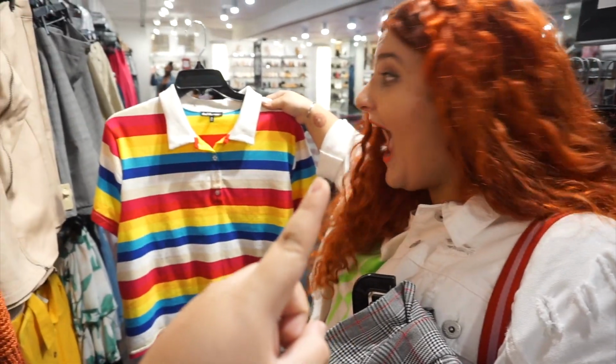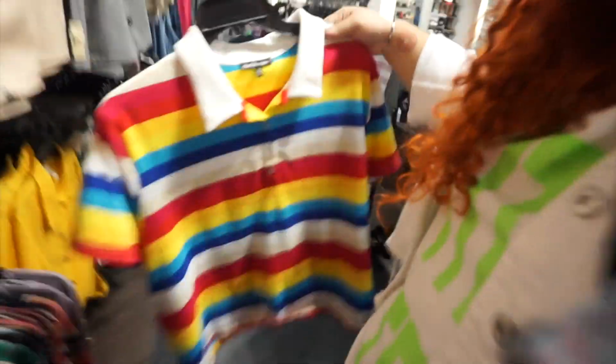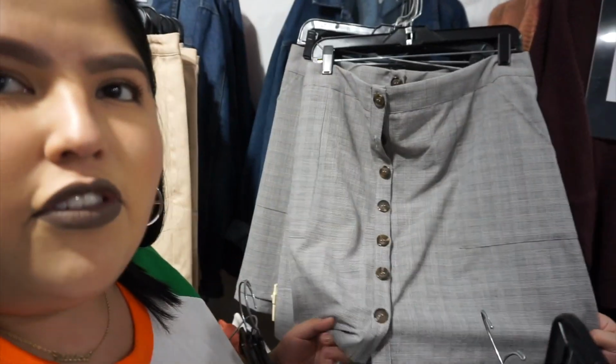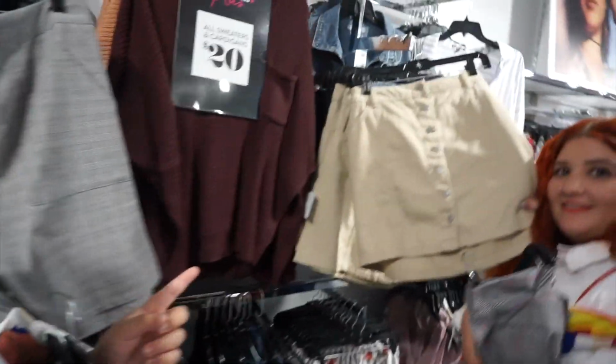Can make up for the polo we missed out on at Target. That's true. Oh my god, if you guys haven't seen that video, go click it, it's down below. Wait, I think I'm gonna try this. This is adorable. I was just telling her how cute the skirt is. That skirt was my school uniform for a year with a white button up, when we were forced to wear a uniform in the Bronx for a hot second and then it was over.